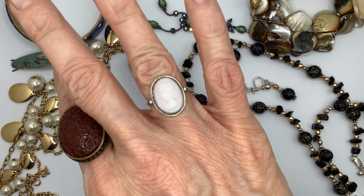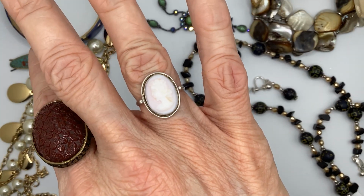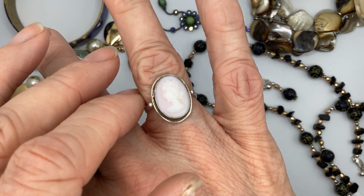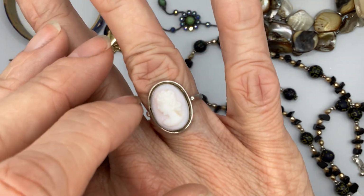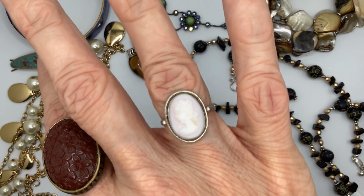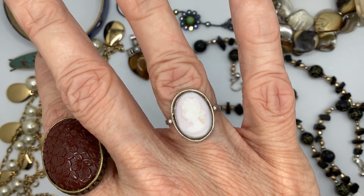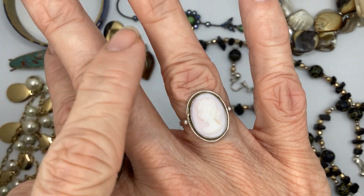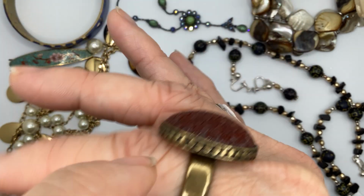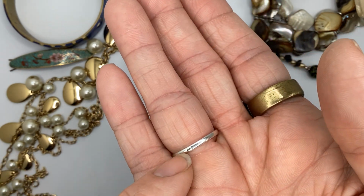It's so light you can probably hardly tell the details of that little, it almost looks like a little girl that's drawn in this cameo. You can see some very detail around the cameo, kind of that twisting. Anyways, this is definitely a 925 necklace.